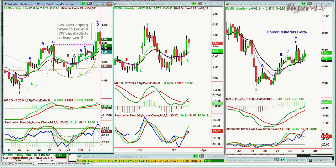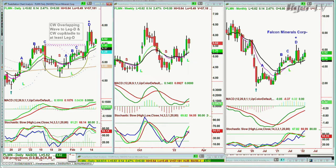Oh, I can use them. I just don't like them. They fail most of the time because that handle, you never know when it's coming out of the handle. And then what happens, it usually goes above the handle and then comes back. Whereas the Chapman wave cup and ladle can go to at least a D. And yes, it could come back, but that D is telling you that you haven't had to have any handle. You just broke out before D on the left side. And that's important. So you get both the overlapping wave and you get the cup and ladle.